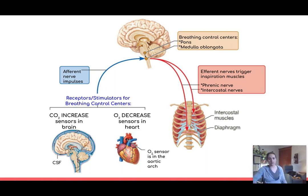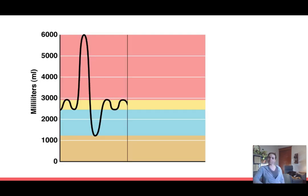So as I was getting my sweat on this morning, I was breathing more deeply because, thank you, nervous system, telling those muscles to work harder. I didn't have to consciously think about it as I was working out. All right, so that's how we control our breathing rate if we're producing too much carbon dioxide or using up too much oxygen.